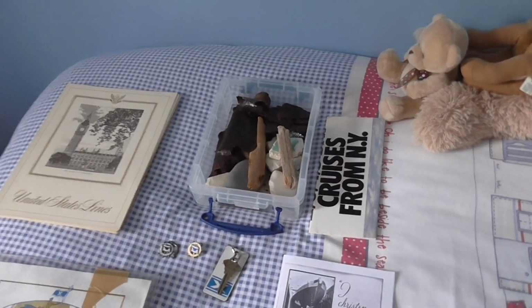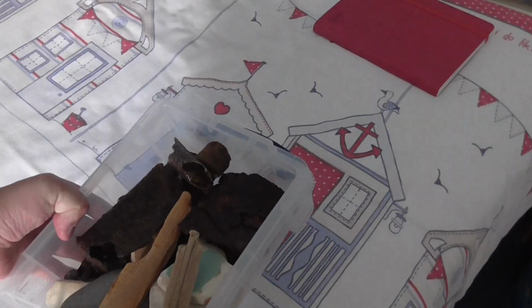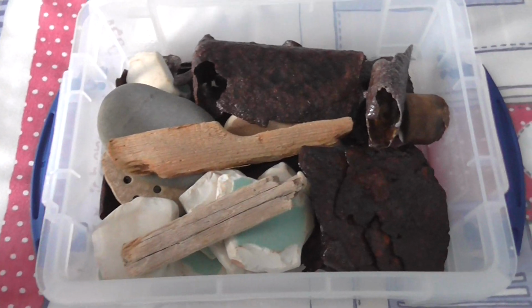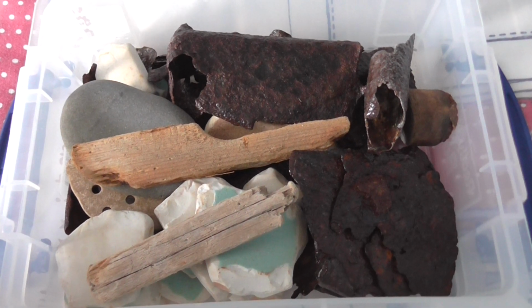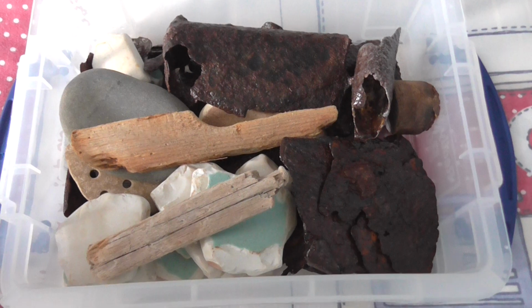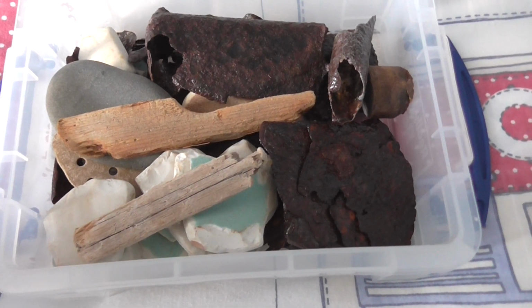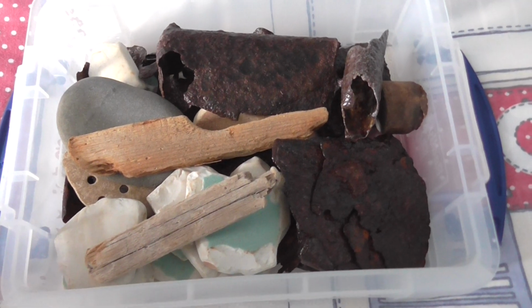You're probably wondering what this box is over here. Well, this is actually very special to me because, believe it or not, this is actually wreckage from the SS America, or the American Star as she was later called. Interesting story, but cut it short.